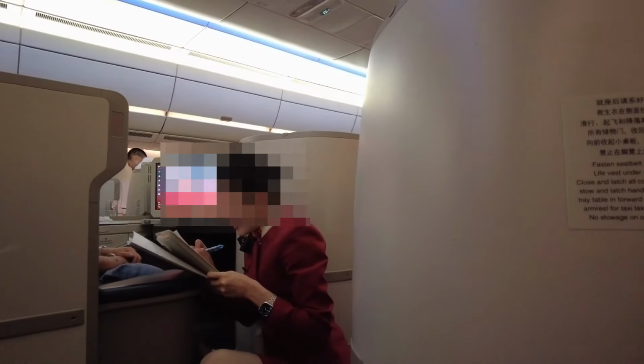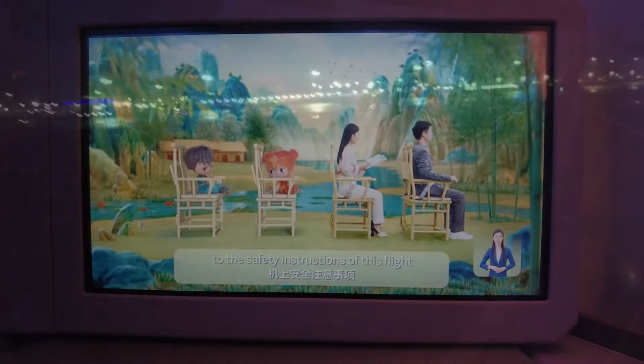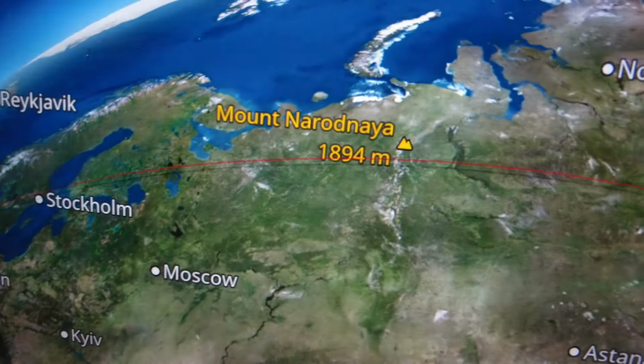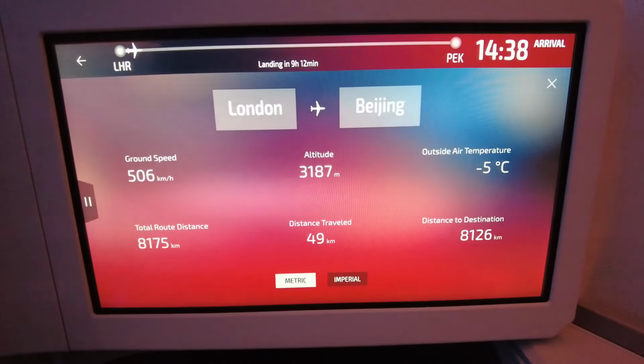No menus were handed out, but the crew came round to explain it and take orders, and then before we knew it, the safety video was playing. This is the route over Scandinavia, then Russia, then Mongolia and into China. The flight time was 9.5 hours.